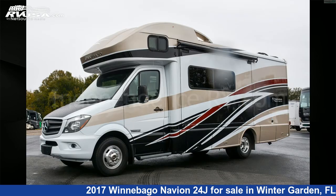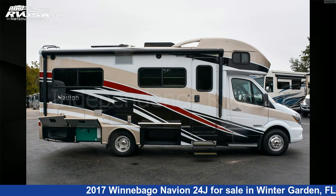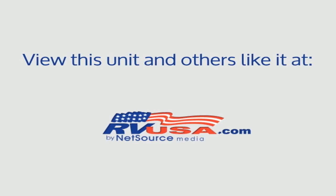The floor plan layout of this Class C features bunk over cab, front dinette, front kitchen, front living area, rear bath, rear bedroom, rear entertainment, U-shaped dinette. This 2017 Winnebago Navion 24J is built on a Mercedes-Benz Sprinter 3500 chassis and is powered by a Mercedes-Benz engine.